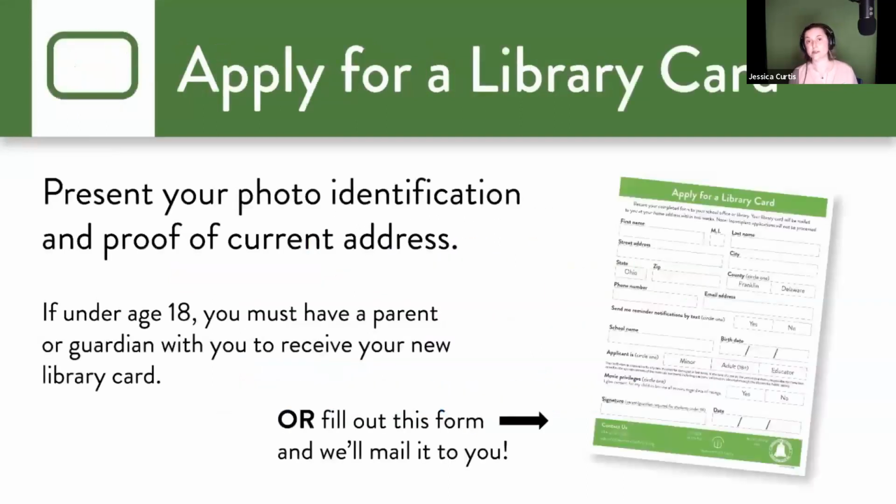Now, for most libraries, you can come into the library and browse all you want and use materials in the library without a card. So if anybody is worried about giving away personal information, worried that maybe, say, they might not yet be legal, and they're worried that libraries will essentially give them up to the authorities, people can come in and use the library without having a library card. And that can be a nice thing to know.